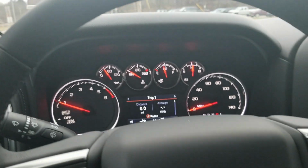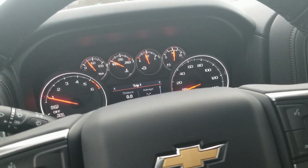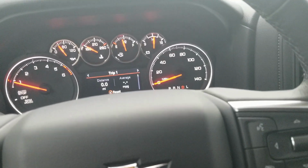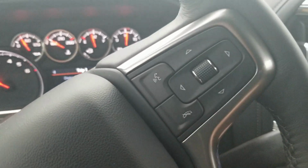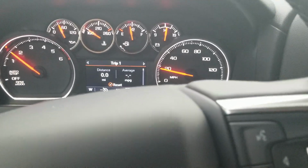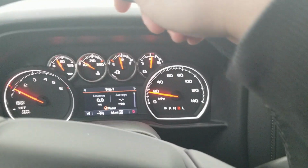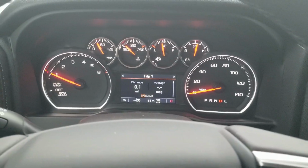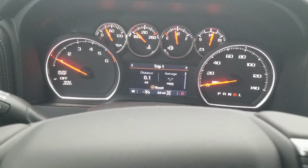Alright guys, here we go in a 2020 Silverado Duramax diesel, the light duty one. We're gonna go for a little loop here. Yeah, let's go take it for a spin. I'm gonna do a small MPG loop. I just reset it. I'll actually reset it when I pull out here.